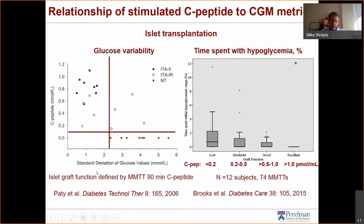And you can see from the standard deviation of glucose values from continuous glucose monitor that individuals with no measurable C-peptide invariably have standard deviation above 2.2 millimole per liter or 40 milligrams per deciliter, while with the restoration of even low levels of stimulated C-peptide, some individuals are able to achieve near normal glucose standard deviation despite ongoing requirement for insulin therapy, while those in the black dots that are insulin independent are all capable of maintaining normal glucose variability measurements with higher levels of stimulated C-peptide.